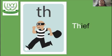Yes, th. Use your tongue against your teeth. TH says th. You try it. Good. Now let's put it all together. What does the sound combination sound like?